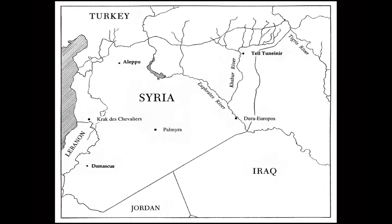The excavations that we were doing were involved in a site in the northeastern part of Syria called Tel Tunanir. To get to Tel Tunanir was usually a fairly arduous full-day journey from Damascus, where we would arrive, and then we'd travel by road up through the desert to the city of Palmyra, the great Roman ruins there, and then up the Habur River to the site of Tel Tunanir.